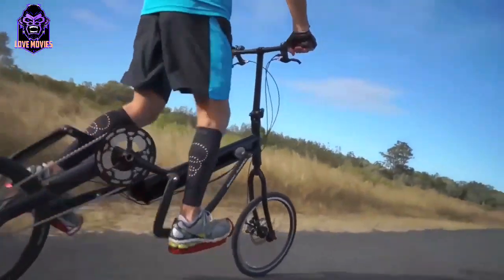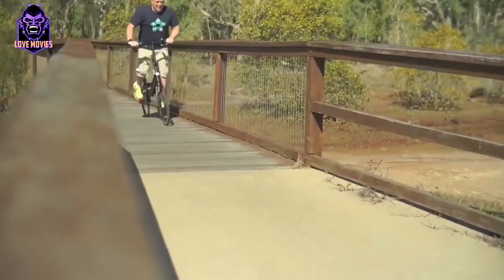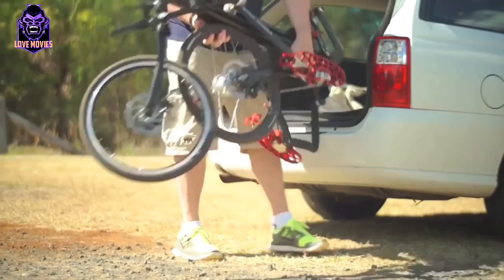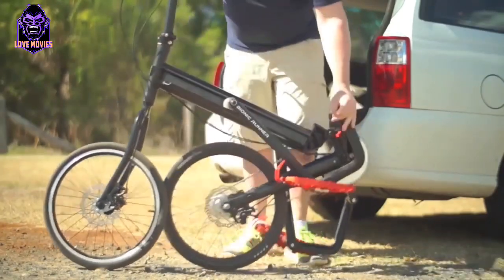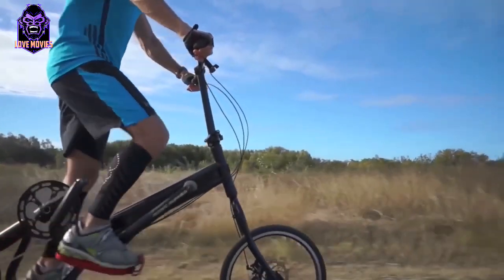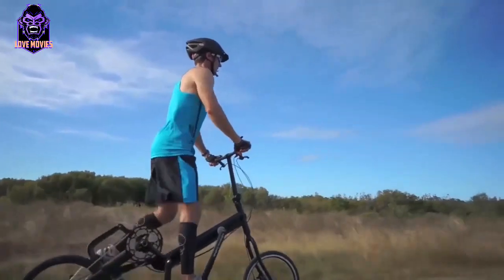With an 8-speed internal gear hub, the Bionic Runner performs well on almost any terrain. It also has front and rear disc brakes for those times when coming to a stop is critical. The frame is sturdy and completely foldable for easy transportation. Now available at run4.com, you can purchase your own Bionic Runner for $1,490.